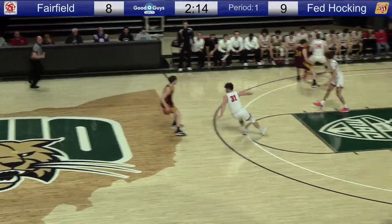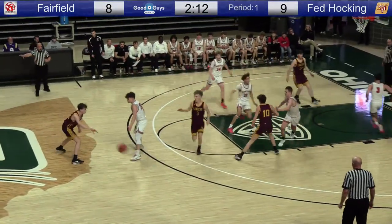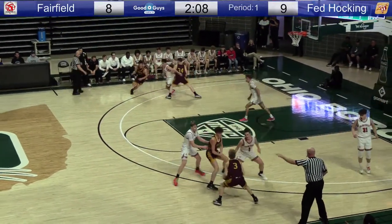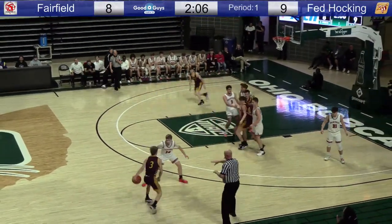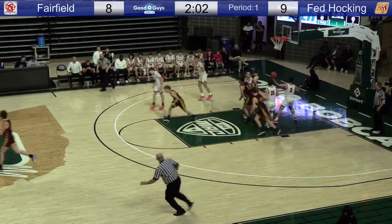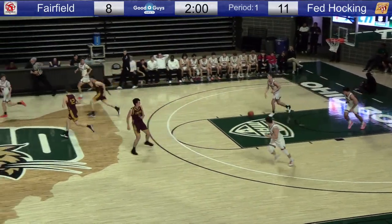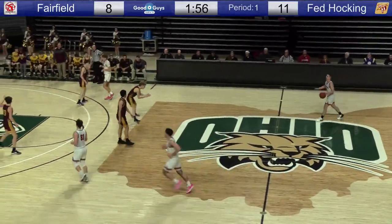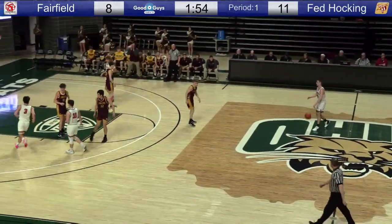Another reminder as the dribbling ahead, there's Cameron Joy, to get it there to Tariq Cottrell. Tariq off the screen, picked up out there by Fouch. Tariq goes into the paint, little floater up and in. Make it 11-8, and the Lancers take a three-point lead. Tariq Cottrell now 4 points in the game for Federal Hocking.